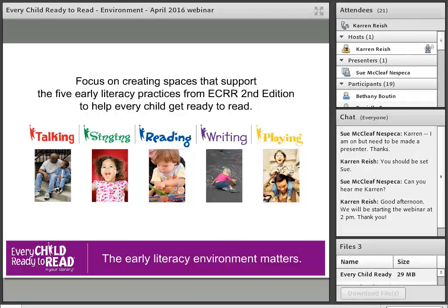And what we're going to do is focus on each one of these areas and talk about what we could create in our library, what type of space, or what can we do in our library to encourage talking, to encourage singing, to encourage reading, to encourage writing, and to encourage play.